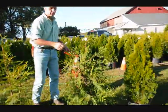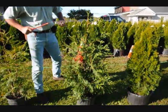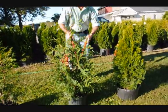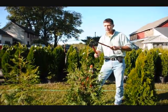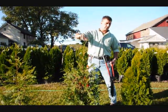Here on the green giant we're going to do the same thing. This is a fairly full plant, so we're just going to tip it back all the way around, which will make a nice, fat, heavy plant. On green giants, we get a lot of vigorous growth, so you always want to make sure you just knock your tips back just a little bit, because they'll stretch out because they grow so fast.